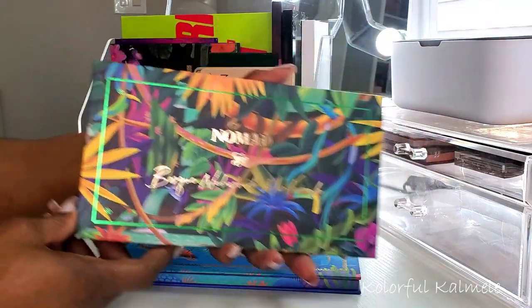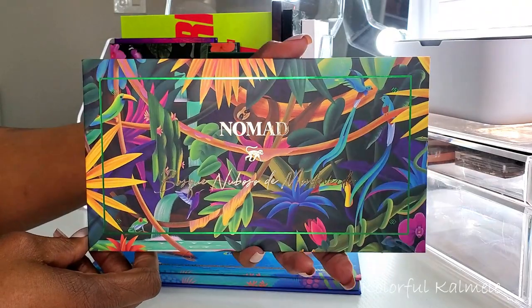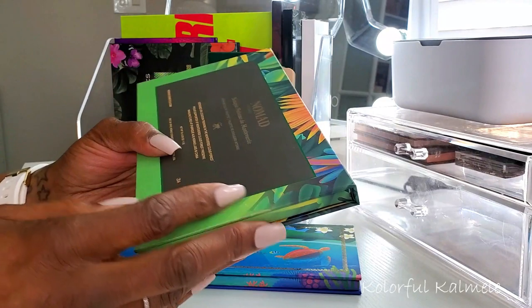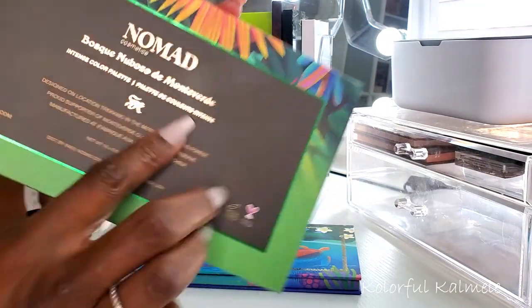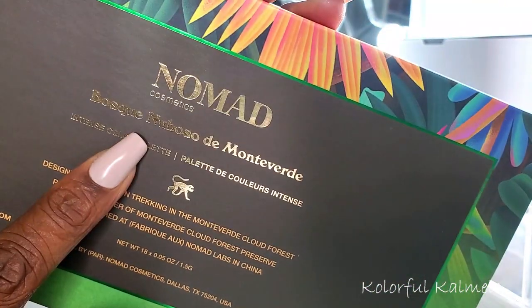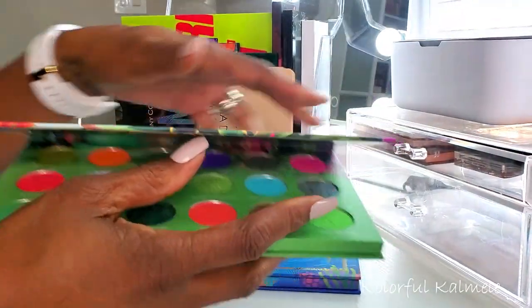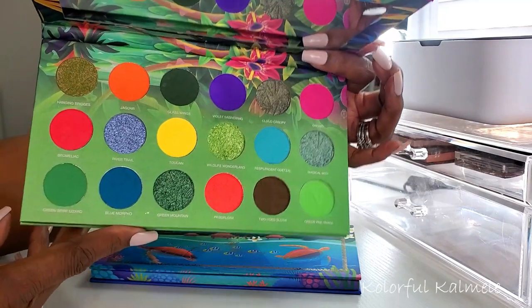This one here, look at this packaging. This is like one of my favorites from Nomad as far as packaging and color story goes. This one is the Monteverde. Okay, I have to say the word that I can say, okay? Monteverde. And this one is one of their, you know, larger palettes.